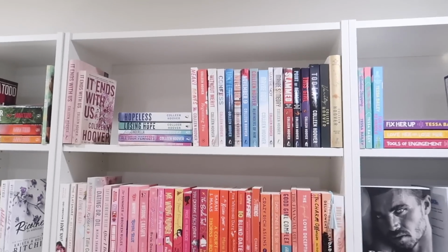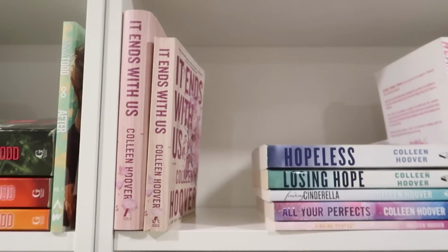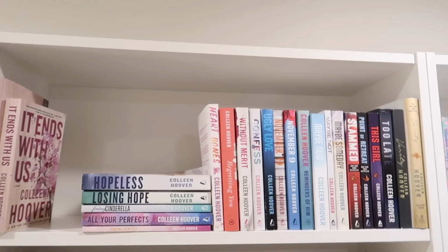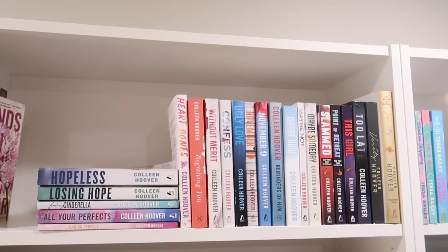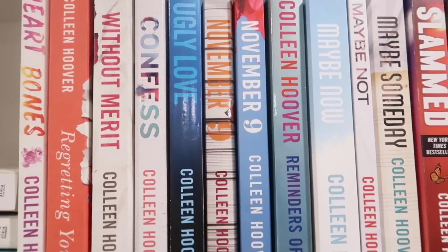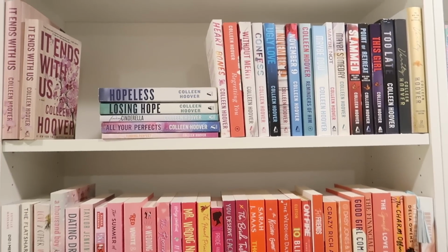Then for the main unit, we have Colleen Hoover. So I did leave some space here for the It Starts With Us books that I ordered, and then that should fill up the entire shelf, which is kind of crazy. I have almost every Colleen Hoover book. I do want to get the new covers, so here you can see I have two November 9s. I have the original cover and the new cover, but that's a collector's thing, so that'll be a while.